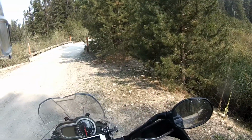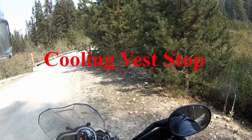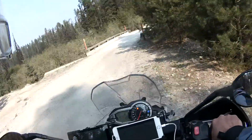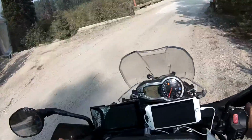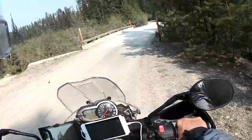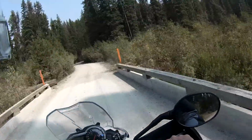Now, this was an interesting stop. It was 91 degrees out, and I have a cooling vest I keep in my soft bags. So I walked down to the creek and dipped it in the creek, and I brought it back up, wrung all the water out of it, and put it back on, and I put my jacket on top of that, and it felt like about 80 degrees for the rest of the day. It was really nice.